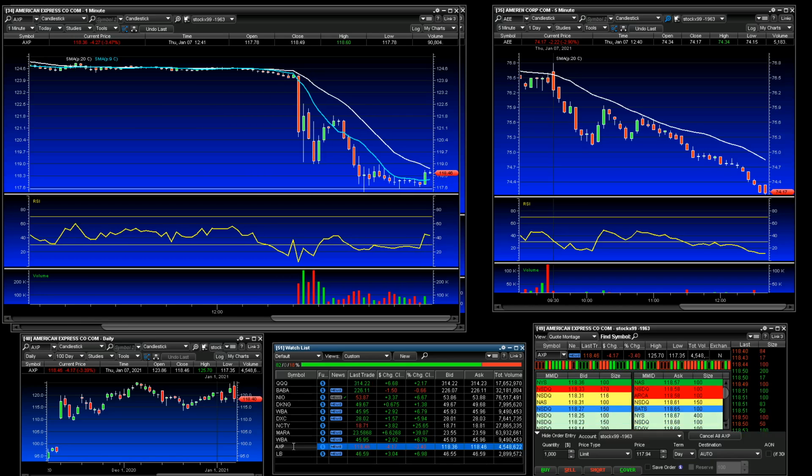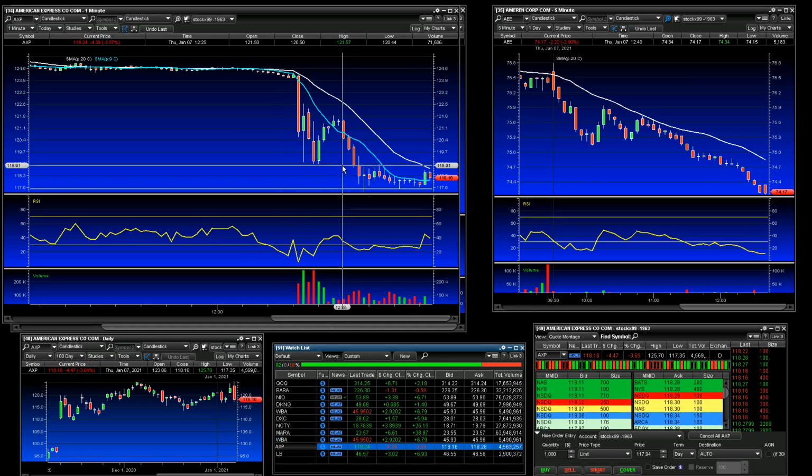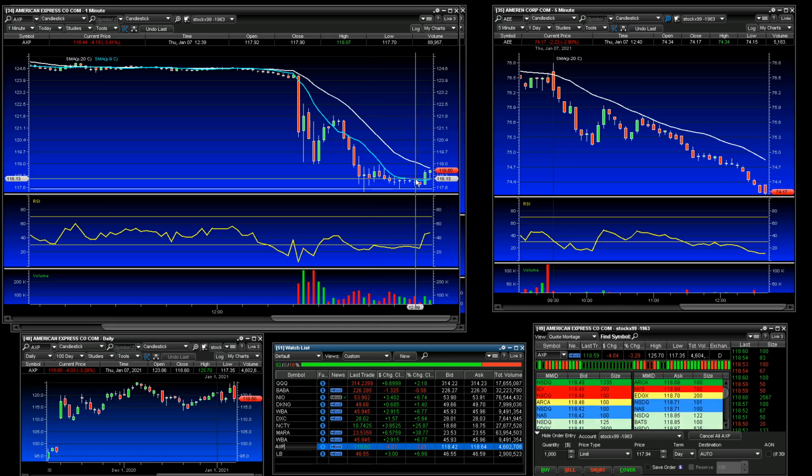Let's see what we can do with that. Here comes the American Express. Very good. American Express just needs to take out 18.60. We will take, if this trade can go, we will take 3/4 of American Express at 19.20.